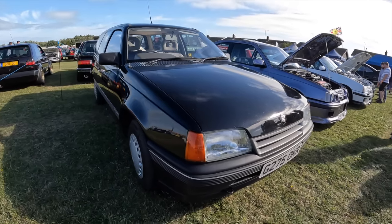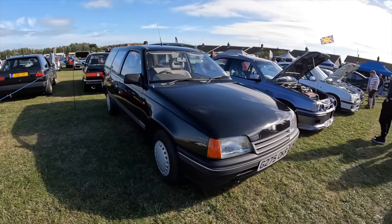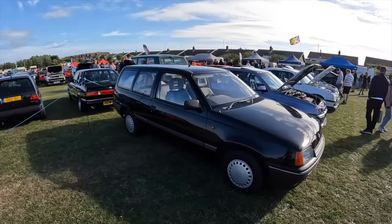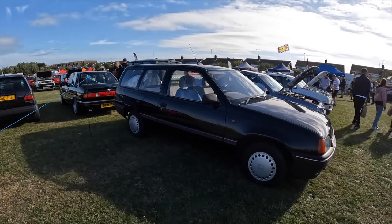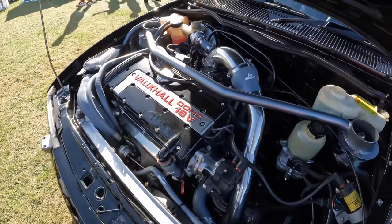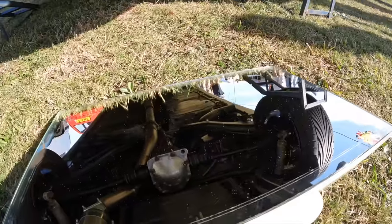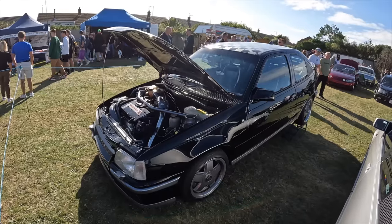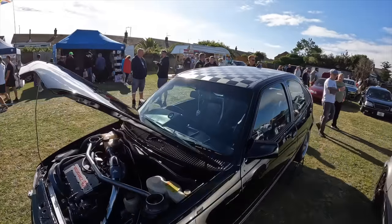Now here's a retro Vauxhall that you hardly ever see anymore. This Vauxhall Astra Estate in completely original condition. That's got to be rare to see in 2023. We've just come across this Vauxhall Astra GTE and it's actually four-wheel drive and very, very clean. I've got to say, loving the checkered roof as well.